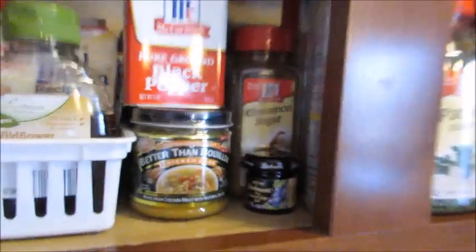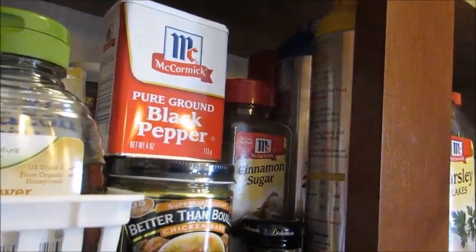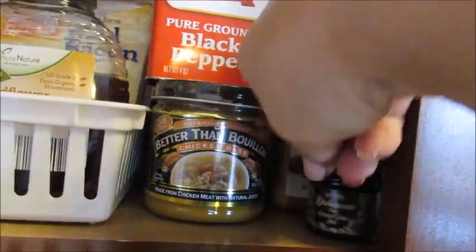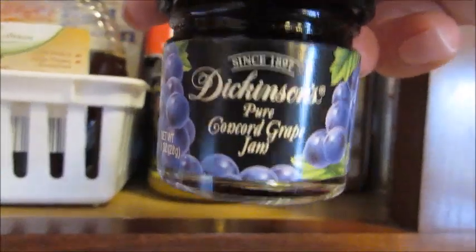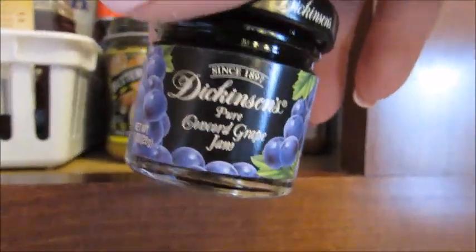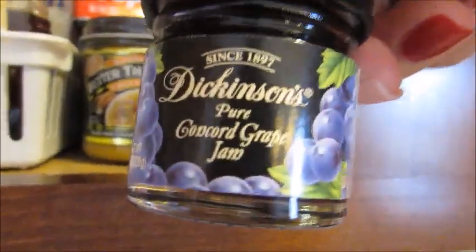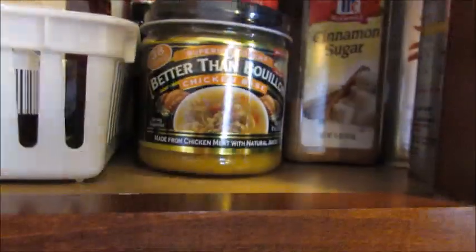Now moving to the other side, this side now. So that's a view from where I just showed you. I didn't really know where to put this. It's something so tiny it would get forgotten about if I didn't leave it in the front. It's just a small little grape jam. I think I got this on our Myrtle Beach trip, from the hotel. I think I just ended up taking it home. So I just put that in the front.